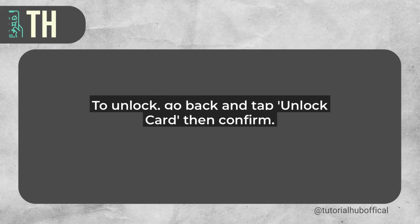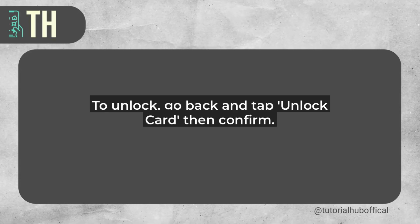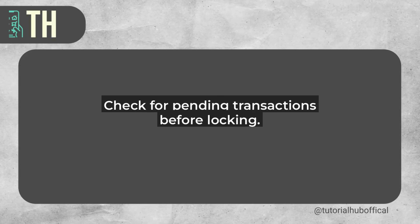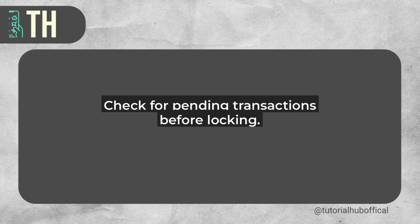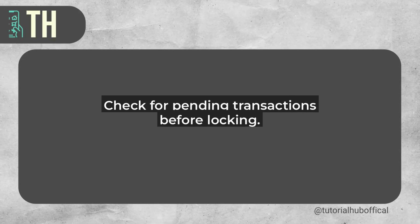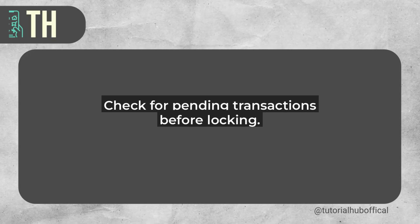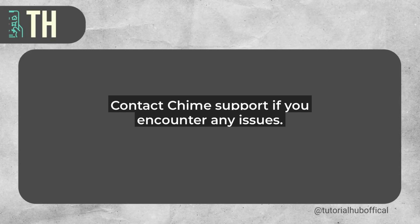A few pro tips. Always double-check for any pending transactions before locking, as this won't affect them, but it could save you from surprises. If you forget your login or run into issues, Chime's 24/7 support is just a chat away in the app. There you have it, locking and unlocking your Chime card in under a minute. This feature is perfect for when you're traveling, shopping online, or just being cautious.